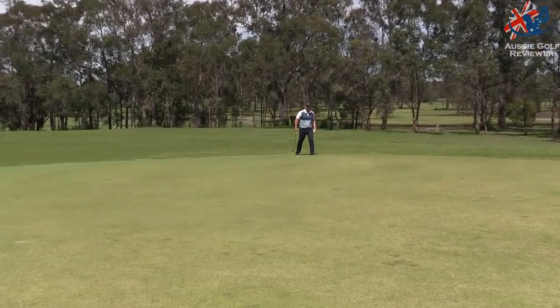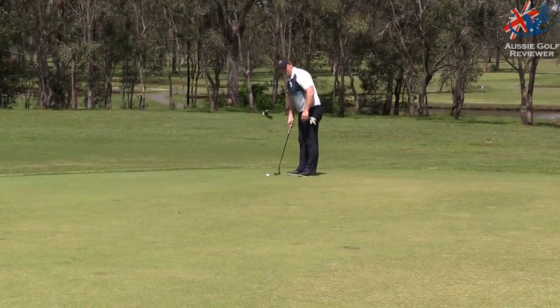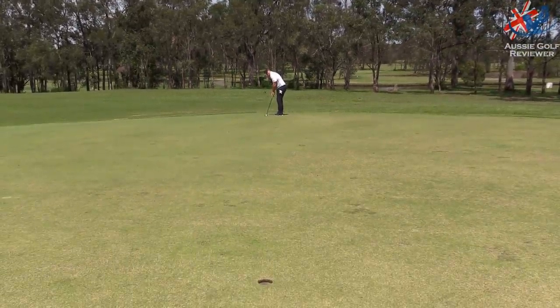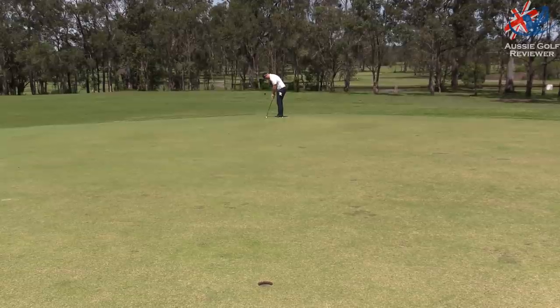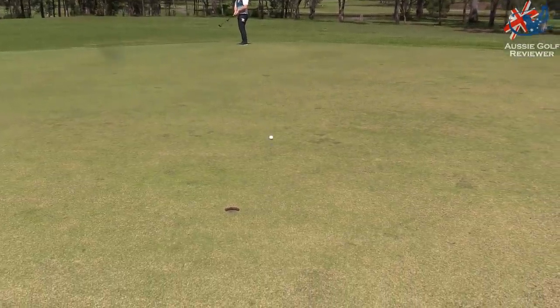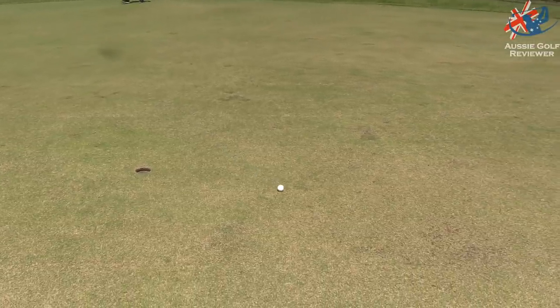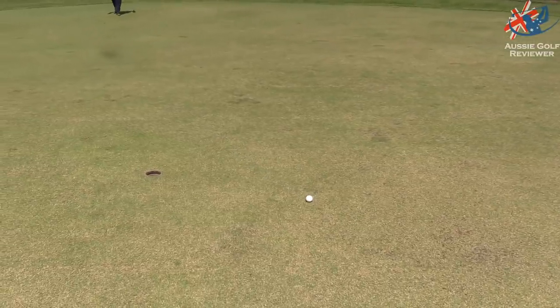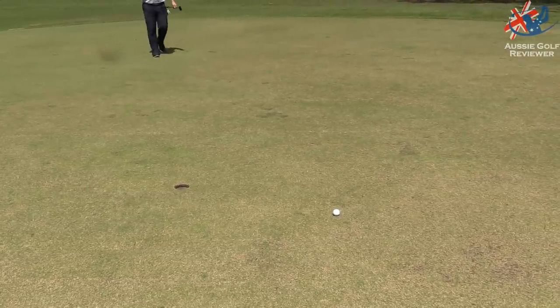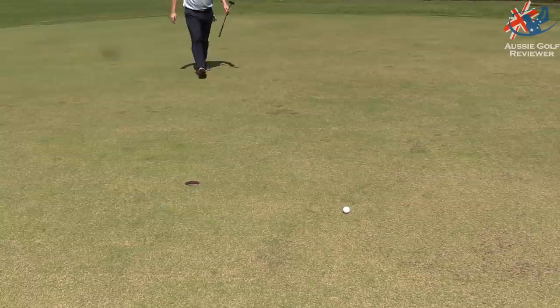Right. Got your driver? Yeah, I need something longer than putter. I thought it was going to break that way at the hole. See what I mean? That's why I'm a terrible putter, because I think it's good. I've gone, that's good, now it'll start moving that way. Yeah, it just held its line.